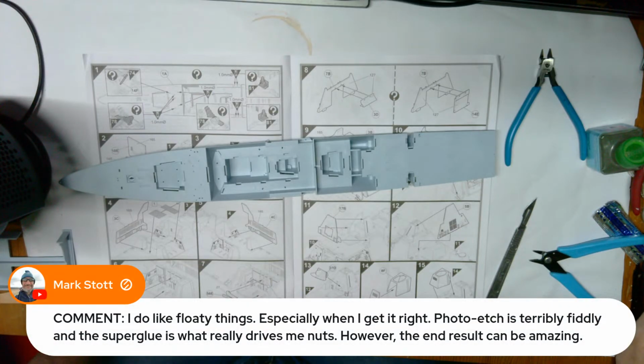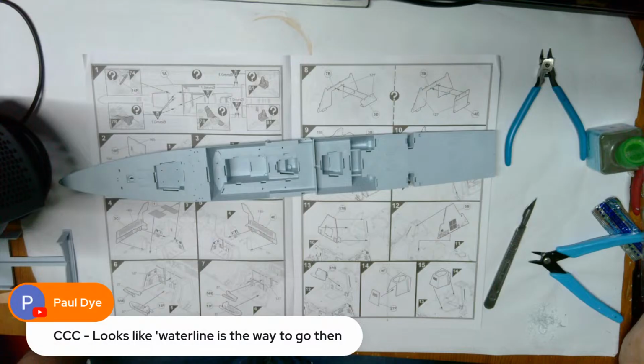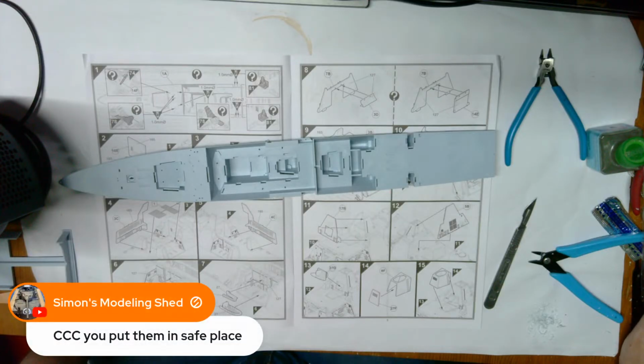Mark says, I do like floaty things, especially when I get it right. Photo etch is terribly fiddly and the super glue is what really drives me nuts. However, the end result can be amazing. It looks like waterline is the way to go then. I did put them in a safe place. That's absolutely right, Simon.